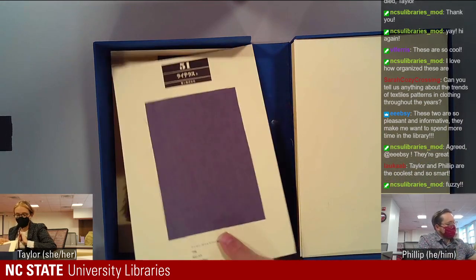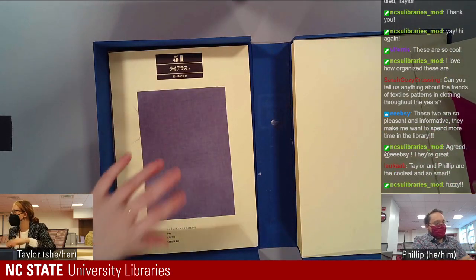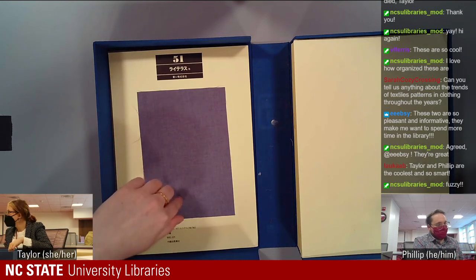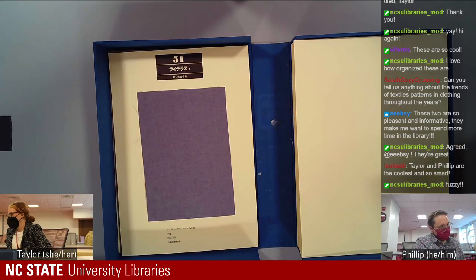Yeah, the textures are what's fascinating. I wish we had a way of... Remote technology is not that advanced yet. But if y'all could feel this, that would be super cool. Maybe in the future when we can all be in the same room together, we could do a show and tell with some of the stuff.